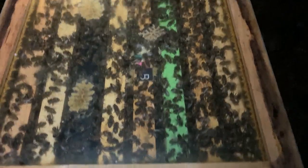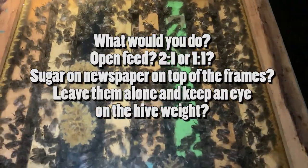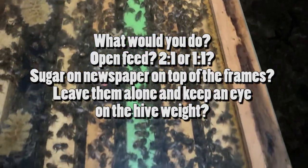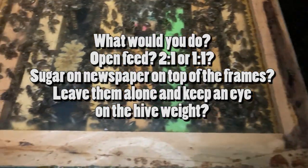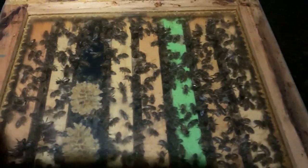Curious what everybody else would be doing if they saw this many bees and it's only the middle of January. Would you feed them? Would you try to open feed? Would you put some sort of winter patty on here or just a sugar brick? Tell me what you think.